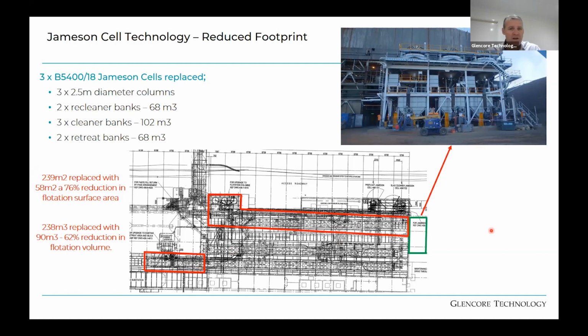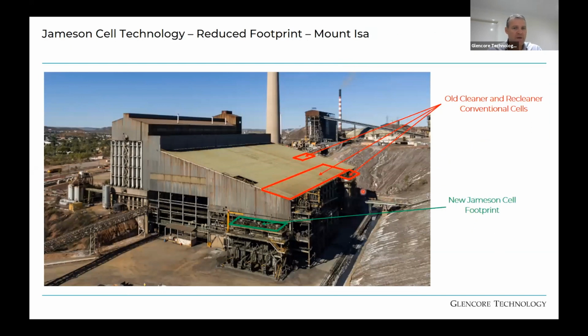Interestingly enough, they've also had a slight increase in recovery, which was already very high, but they actually gained another 1% recovery. So there are some really big benefits from having that included, looking at both footprint and also a little bit of performance as well. That's just an aerial view from the outside looking in, of what that area reduction looks like.